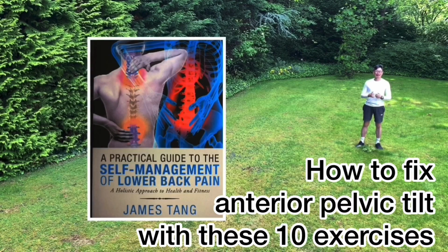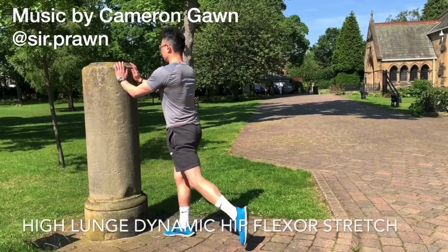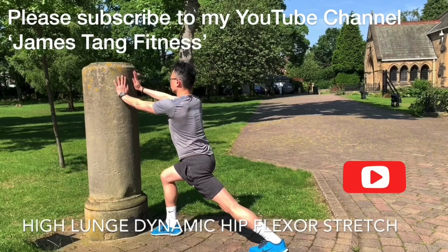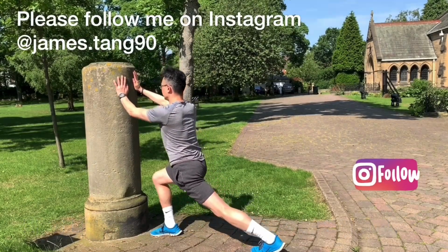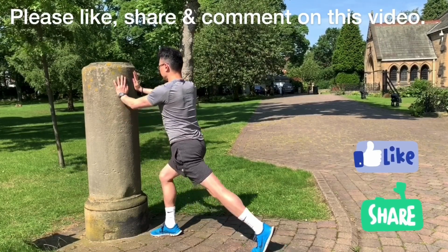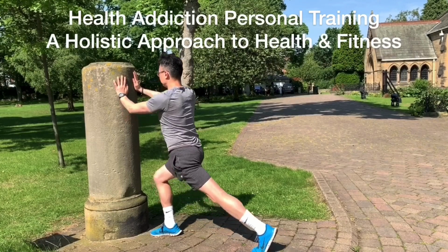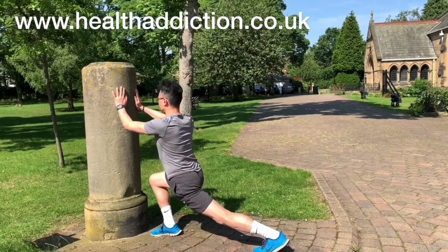Stand facing a wall with the feet hip width apart, place the hands on the wall for balance. Take a step back with the left foot, slightly bend the right knee, ensuring that it does not move past the toes. Squeeze the buttock muscles and keep them under the hips. You should notice a gentle pulling sensation in the front of your left hip and thigh.